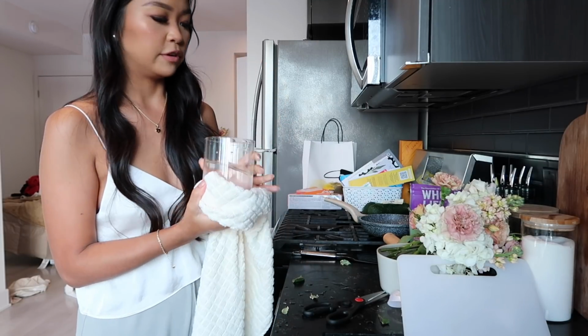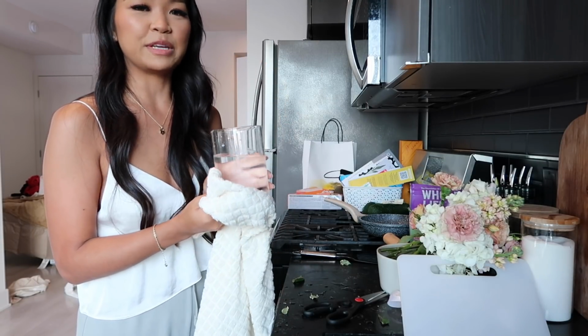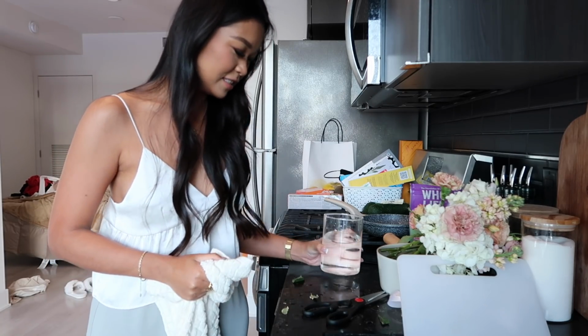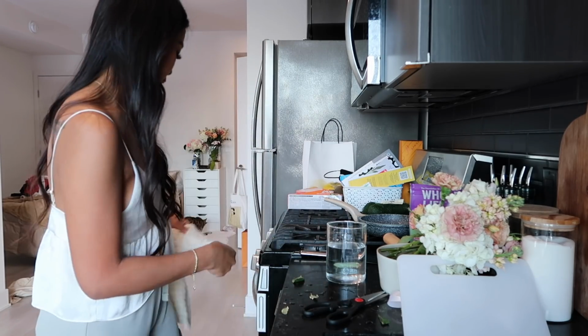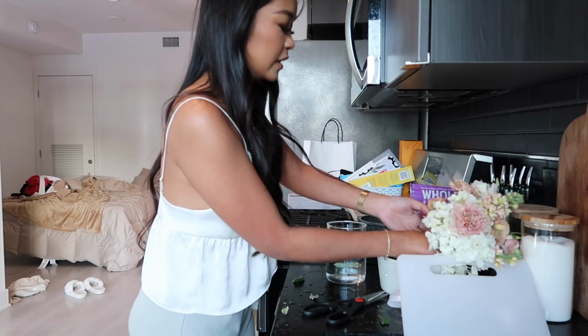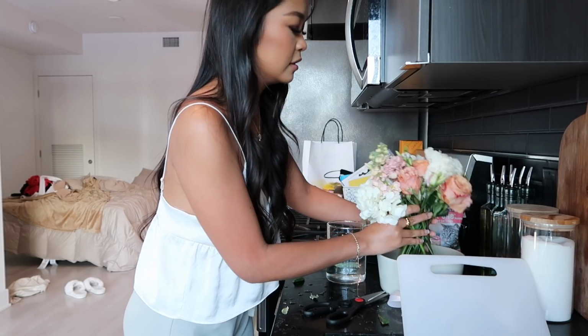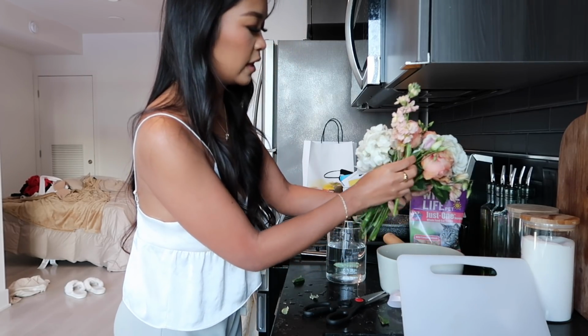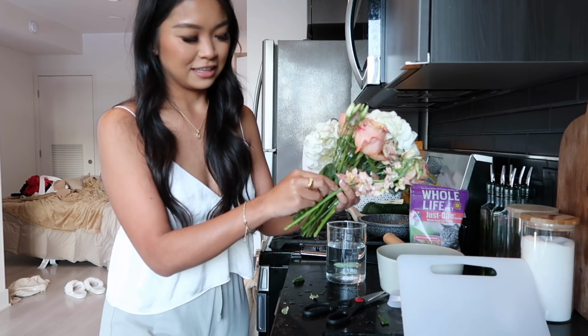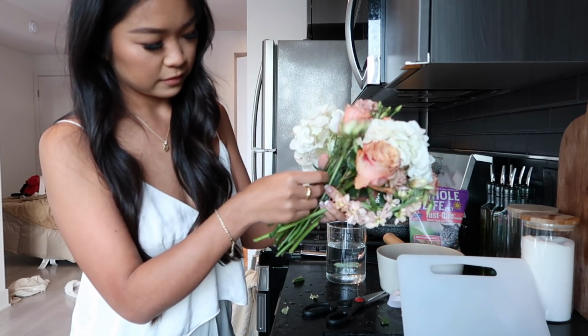For breakfast, my friend came over. I always want to say my roommate, but she's not my roommate, obviously. I have no rooms in here. But she lives in my building, and I met her when she first moved in, so it was pretty funny. She came over and I cooked us breakfast, and we went to the gym this morning as well, being good girls and working out. I can't wait to work out tomorrow.